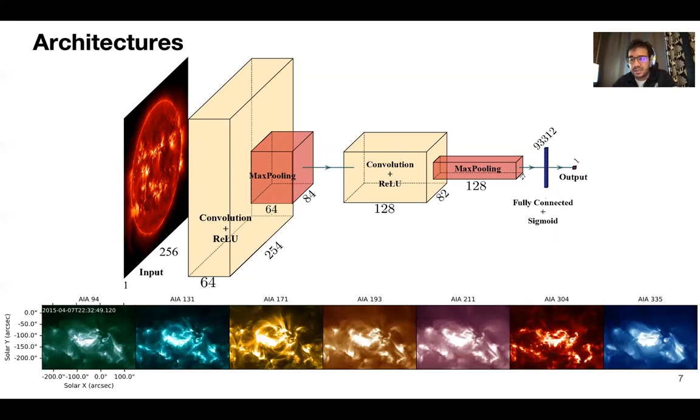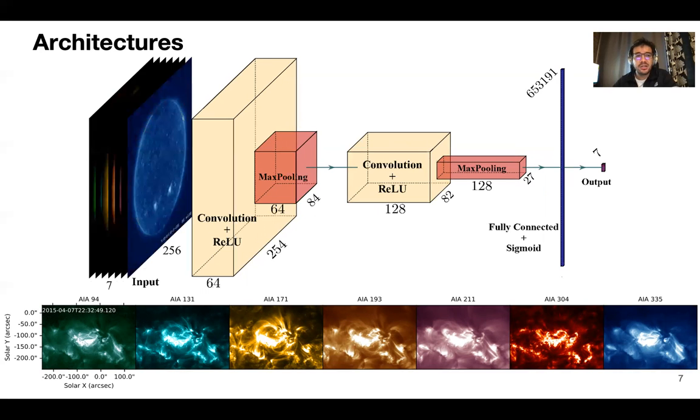But if you look at the images at the bottom, these are seven channels from AIA. You can see there are some structures that you can see in more than one channel. There are brightness patterns that appear in more than one channel, and somehow they are correlated. So we decided to explore this cross-channel correlation, and we developed a second architecture that used the seven EUV channels of AIA as input. It again has two convolutions with max pooling, a fully connected layer, followed by a sigmoid, and then we have seven values as output. Each value is the degradation factor for one of these channels.